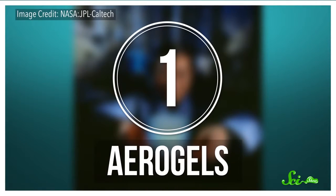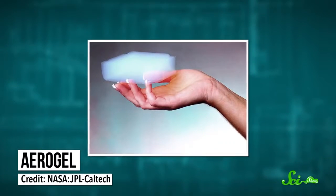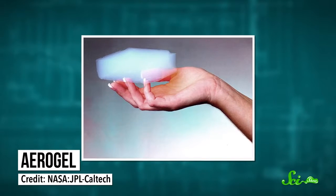Aerogels are one of the lightest solid materials in the world. Gels are mostly liquid, but they act like solids because there's a bunch of molecules in them that link together and hold the liquid in place. Aerogels are gels where the liquid has been replaced with gas. Imagine taking your favorite gelatin dessert and sucking out all the water, but instead of crumbling into a powder, it still keeps its dome-like shape. That's basically how scientists create aerogels.